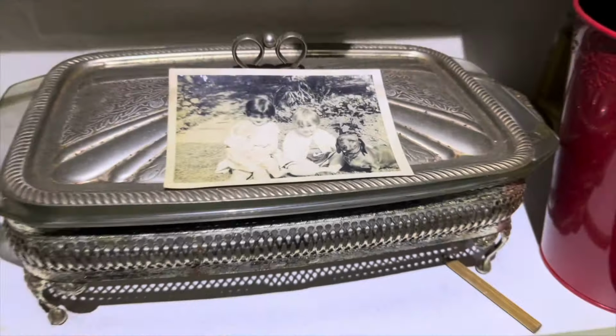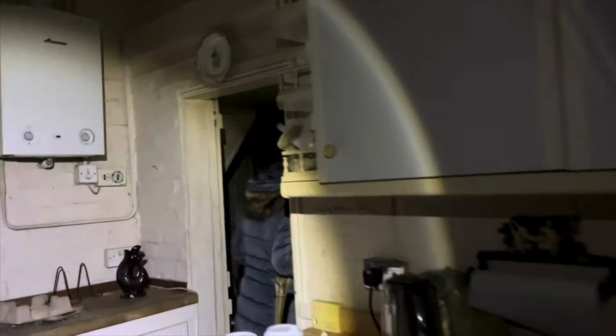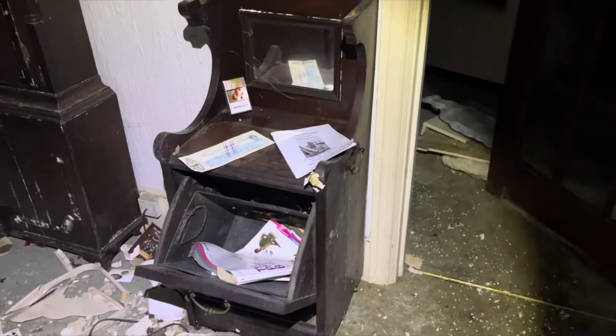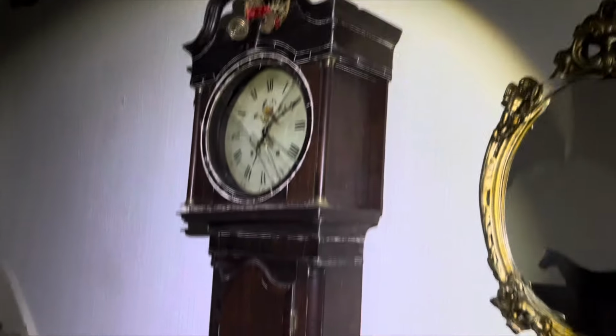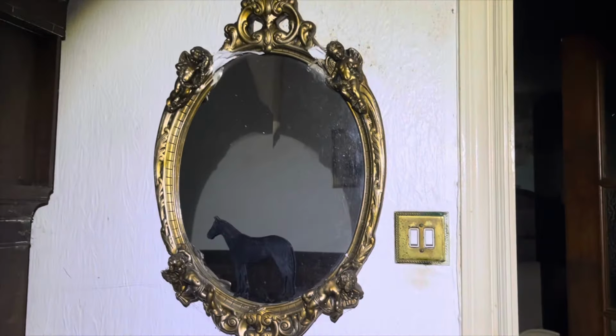Oh. So clearly he had a family. What is going on? Right, we're back to, I take it, yeah, this is the hallway. So there's the door. And I did see another front door when we came in, but I don't know where that is. There's his old coats. So people have just wrecked the place. Oh, they've smashed your grandfather clock. Look, beautiful mirrors. Little downstairs toilet.